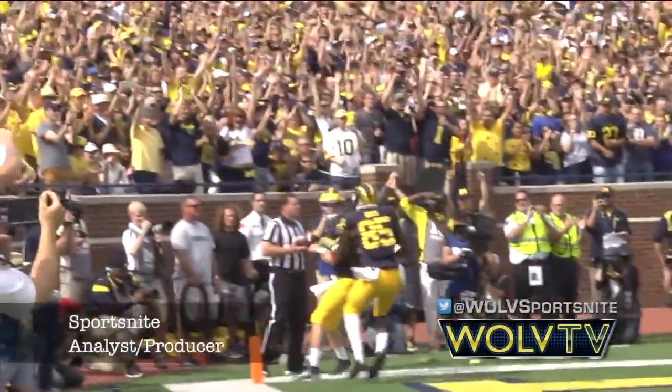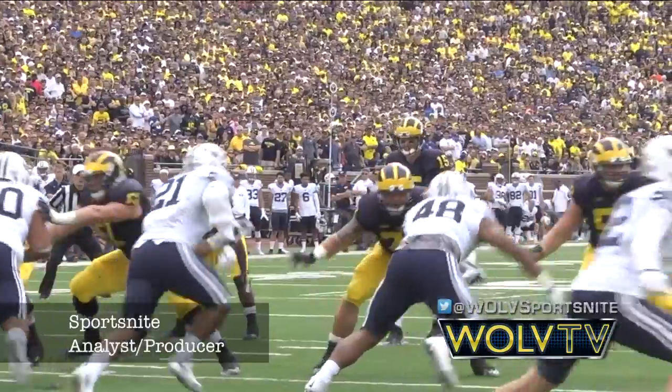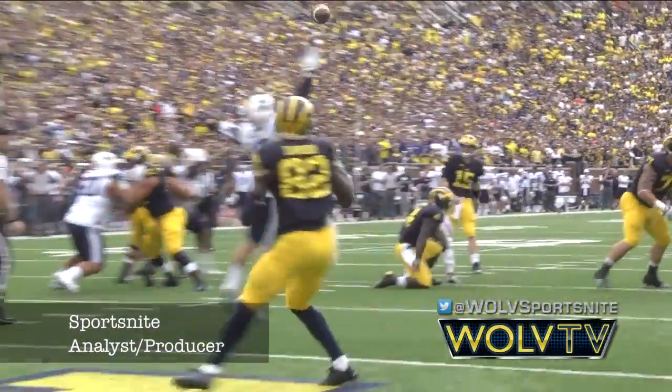Now, his running game isn't going to dazzle a lot of people later in the season, but just the mere fact that he's got this in his arsenal is going to raise a lot of questions for opposing defenses. I agree. That was a huge play in this game.